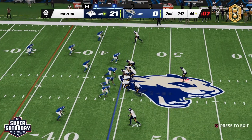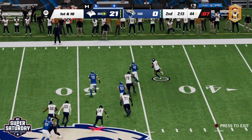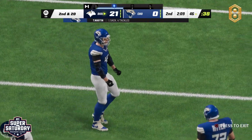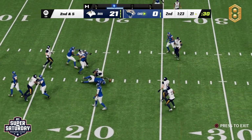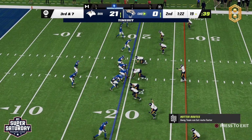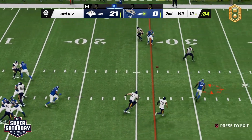But it's showing these guys are just simply gassed out. And there goes a play. Tommy Martin getting the sack, 2nd and 20 on a 5-yard gain. Gannon stepping up in the pocket, and down he goes. For a sack. This defense is going crazy right now.